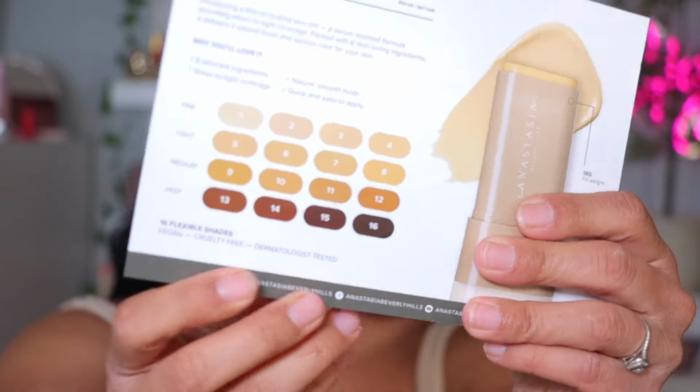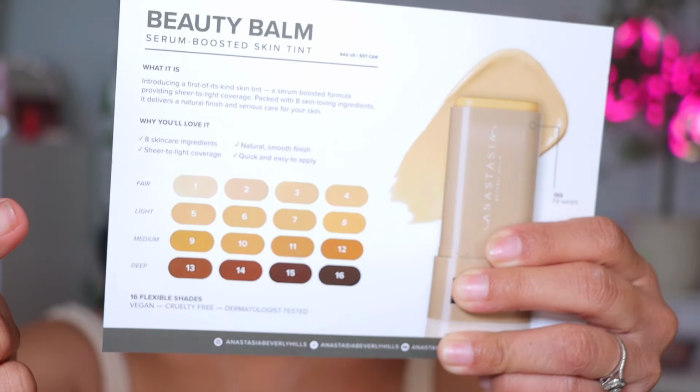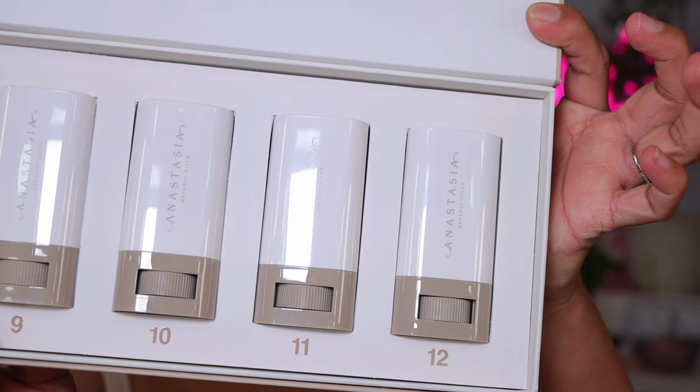Why you'll love it: 8 skincare ingredients, natural smooth finish, sheer to light coverage, quick and easy to apply. There is a category of fair, light, medium, and deep. It does have 16 flexible shades, and 18 grams fill weight. This is the little pamphlet I got, and this is where it says fair, light, medium, and deep. So this is what it looks like.